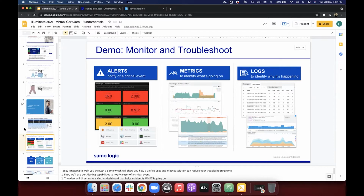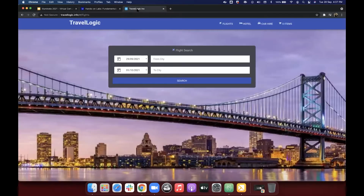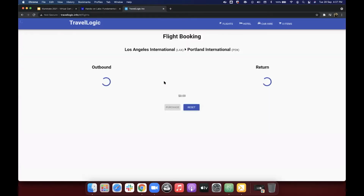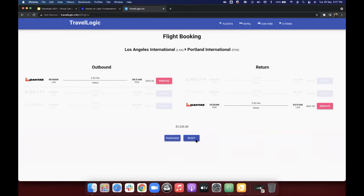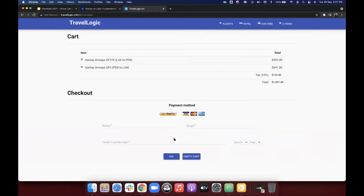For a short demo, I would be using the logs from a travel company called Travel Logic. This is a website for booking flights. I can book a flight from Los Angeles to Portland, select the flights, and also purchase the flight tickets.